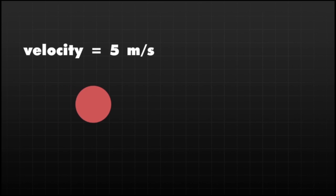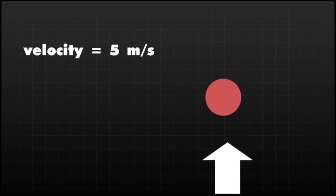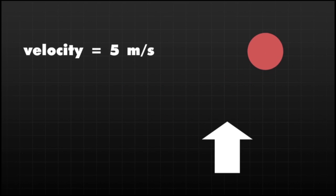In the same way, suppose you had an object moving at a constant velocity, like say 5 meters per second. Since there are no unbalanced forces, the object will continue to move at 5 meters per second until some unbalanced force acts on the object. Now remember, since velocity is a vector quantity, a change in direction means a change in velocity.